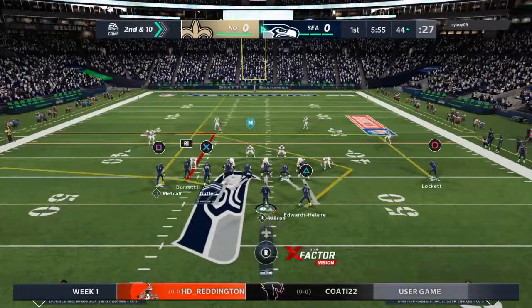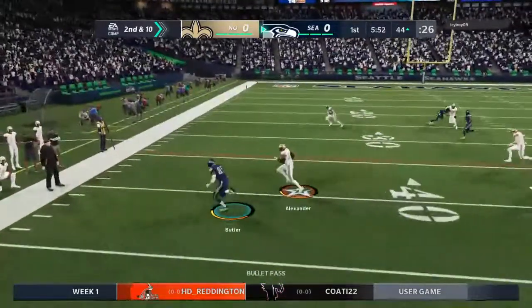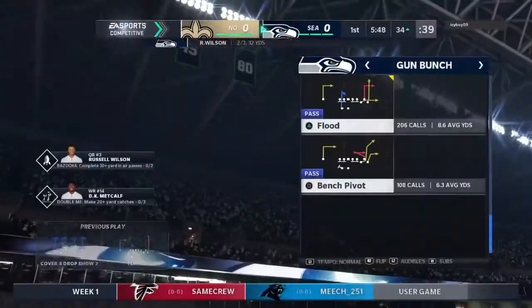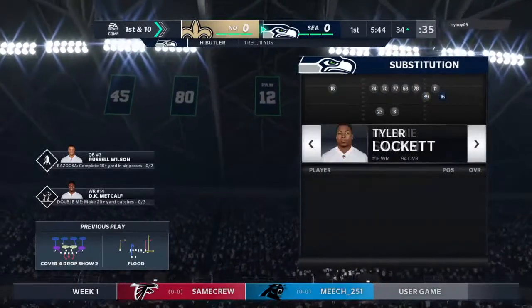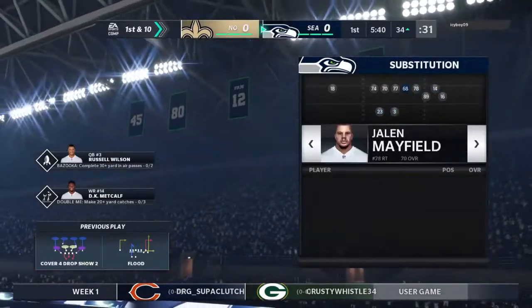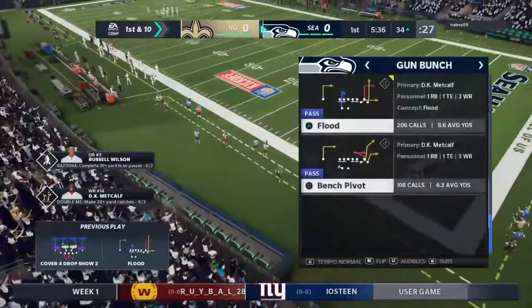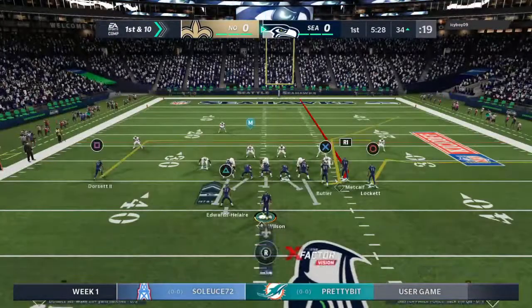After the incomplete pass, here now is 2nd and 10. Now a toss left side into the hands of his tight end. And this is going to be another first down as the tackle's made at the Saints' 34-yard line. Give them 11 yards that time and a new set of downs. 34-yard line. From the 34 now, here's 1st and 10.